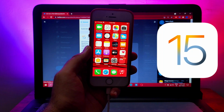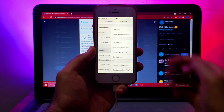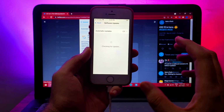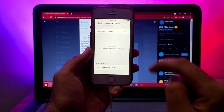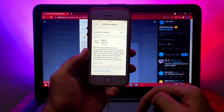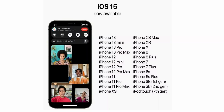Currently I have an iPhone SE first generation and this device also supports the latest iOS 15. So if you have an old iPhone SE first generation or iPhone 6S or iPod 7th generation, you are still lucky to get the latest iOS 15. I will give you the complete list of the iOS 15 supported devices on the screen, so you can pause the video and read that.